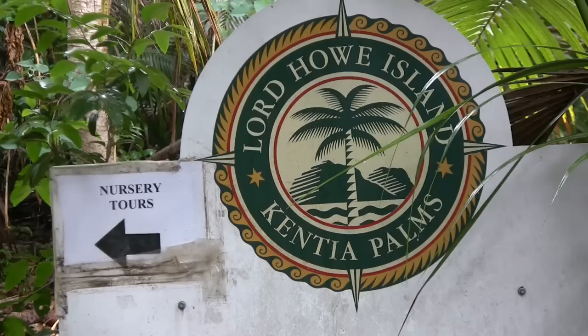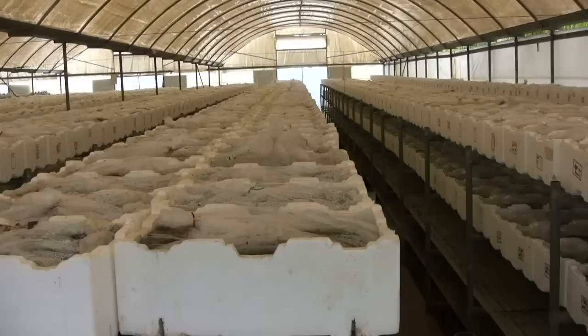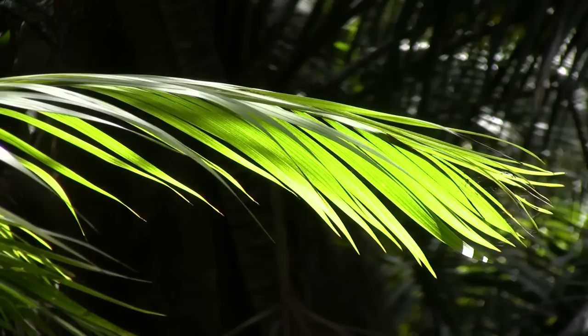We visited the Kentia Palm Nursery, where most of the seedlings are sent to a buyer in Holland. The thatch palm has been marketed since the 1880s as an indoor potted plant.